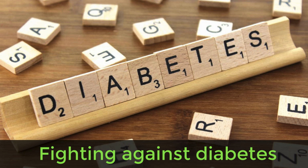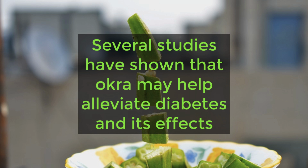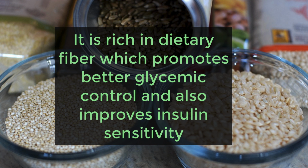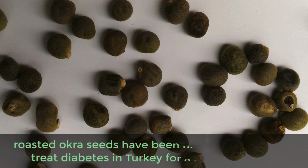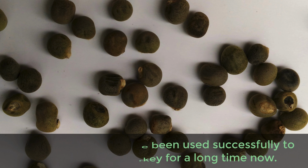Number 1, fighting against diabetes. Several studies have shown that okra may help alleviate diabetes and its effects. It is rich in dietary fiber, which promotes better glycemic control and also provides insulin sensitivity. In addition, okra contains myricetin, a flavonoid which was found to increase absorption of sugar in muscles of rats. Even though most of these studies were performed on animals, roasted okra seeds have been used successfully to treat diabetes in Turkey for a long time now.